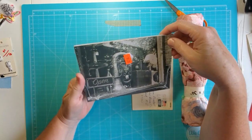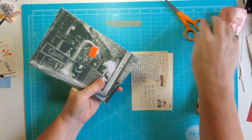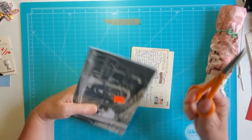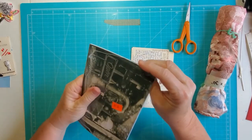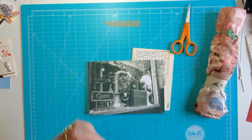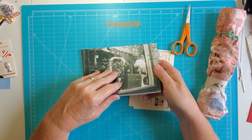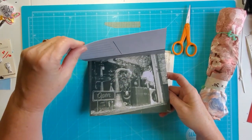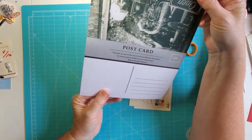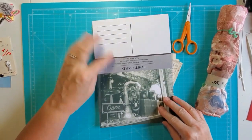Oh, I picked up these postcards or photographs. I'm assuming that they are all the same. But I have a postcard stamp that I can make these into postcards by stamping on the back of them. Or they'd make good journal cards. I just thought that the picture was kind of cool. And I am assuming they're all the same. No, they're not. And they do have postcard on the back with a quote. Oh, that's better than I thought they were.